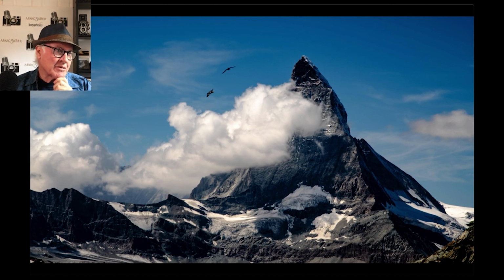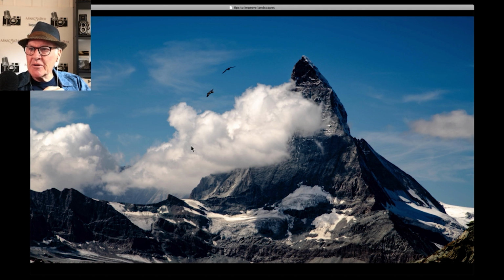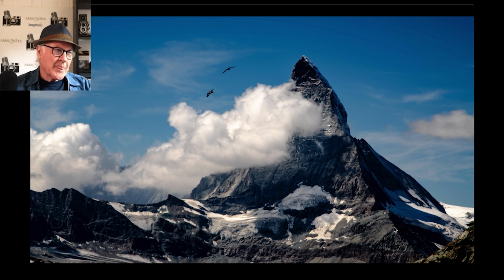Another group shape composition with the added bonus of clouds. This is the Matterhorn. And the birds. So the birds form what we call a punctuation point. Now, imagine this photograph with no clouds, blue sky, and just the mountain. It'd be okay, right? But it would look like a postcard. If you wanted a postcard, why not just buy a postcard? If you want your own stamp on it, you want to put your thumbprint on your photograph, then you look for these other elements.